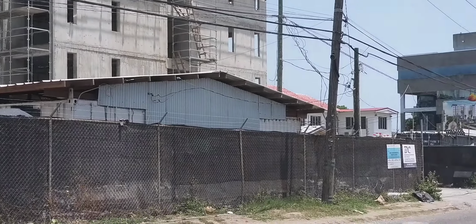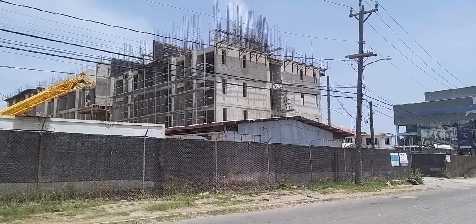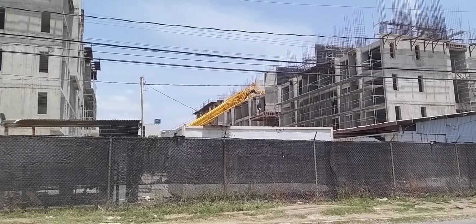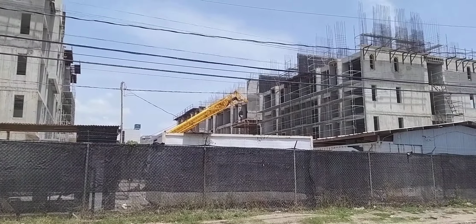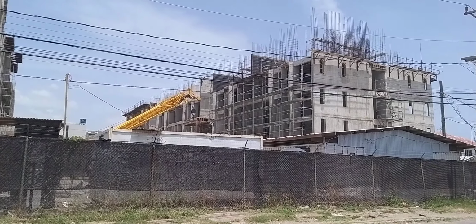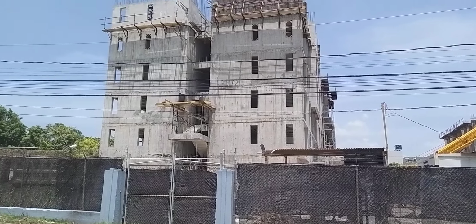So there's a lot of real estate happening in Kingston, in Jamaica right now, both residential and commercial. And despite the economic slowdown due to the pandemic, now is the time to invest, now is the time to develop, because the economy will bounce back.